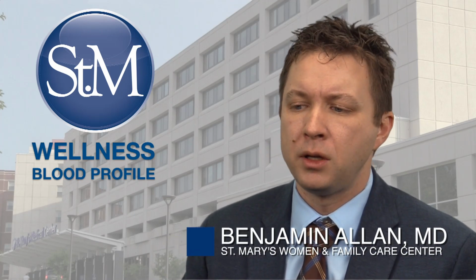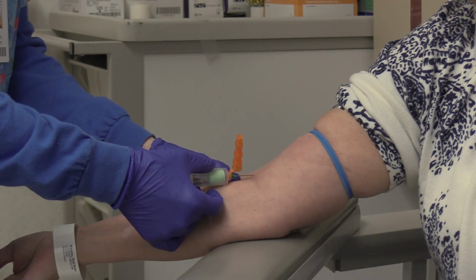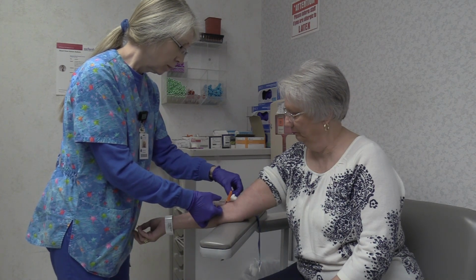This really makes a great blood screening program available to anyone regardless of insurance coverage or other ability to pay for lab services. It would be several $100s to do that on their own, and so I think it's a tremendous value that's being offered.